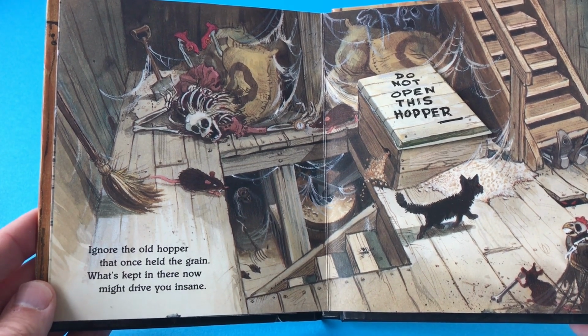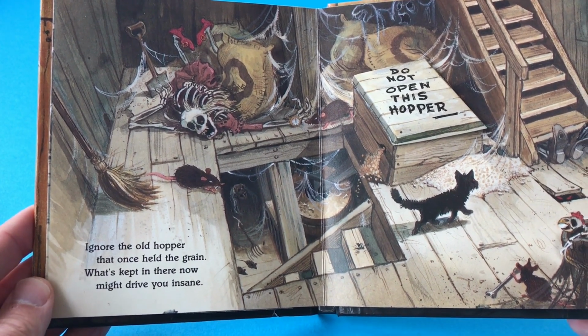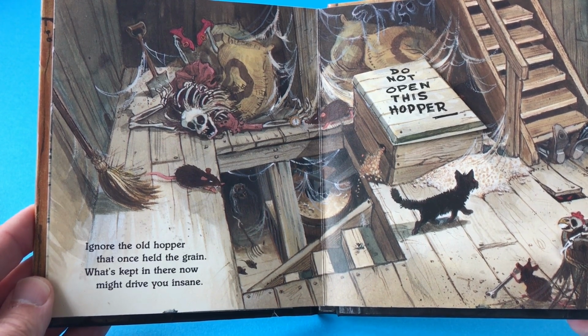Ignore the old hopper that once held the grain. What's kept in there now might drive you insane.